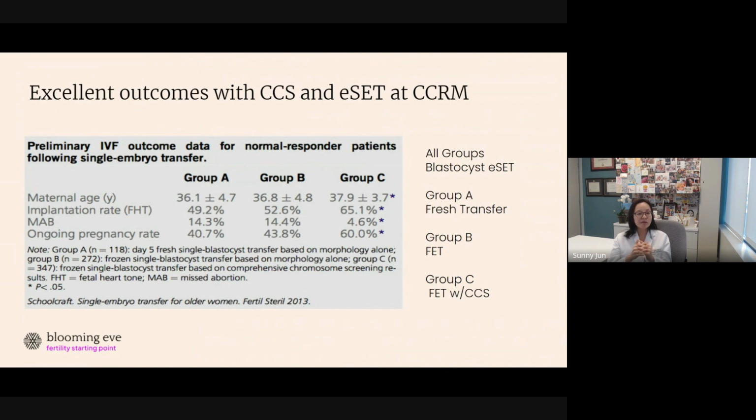at Group A, which would be the fresh transfer, and these are in women who are similar in age, but Group C tend to be a little bit older. Group B are frozen embryo transfers that have not been tested, and then Group C are frozen embryo transfers with embryos that have been screened. So you can see that the ongoing pregnancy rates are significantly higher in the Group C patients than Group A. And again, we see that very commonly in our patient population to this day.